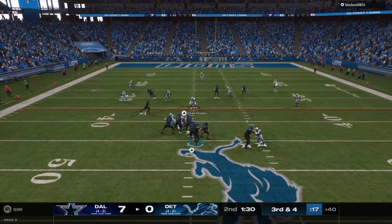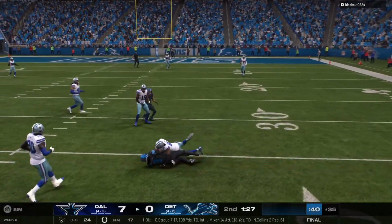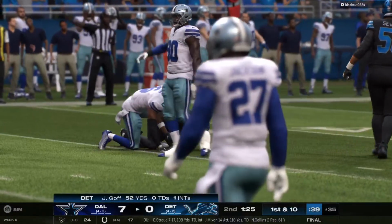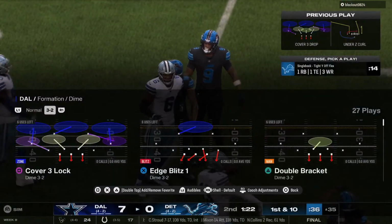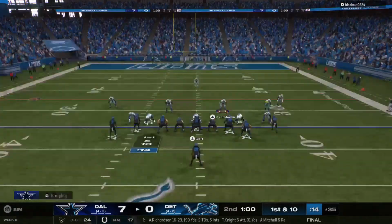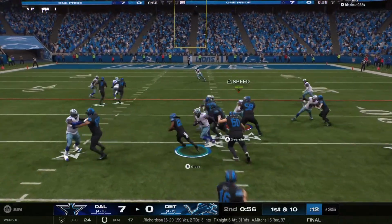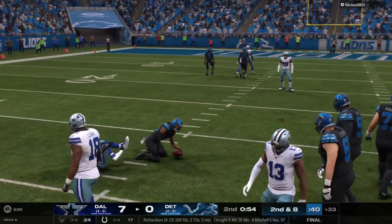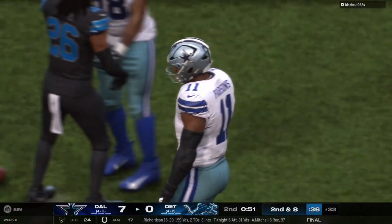Here's Goff. He's got it to Williams. And he is going to have a Lions first down by about a yard. It's a gain of 5 on 3rd and 4. On 1st and 10, here's Gibbs. And he can only manage to get a couple. 2nd and 8 coming up.